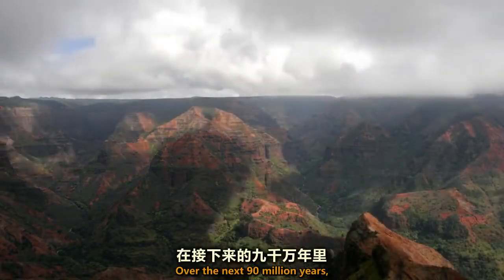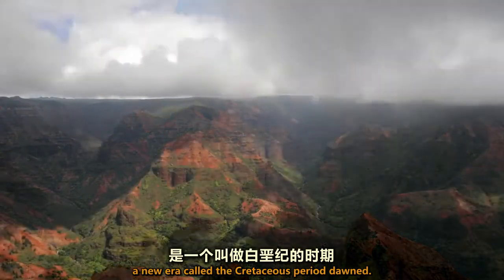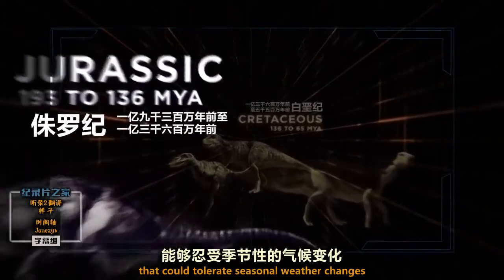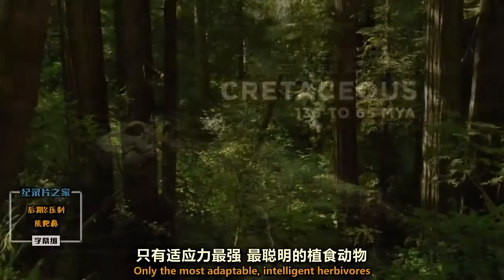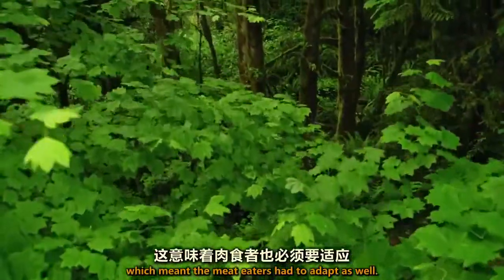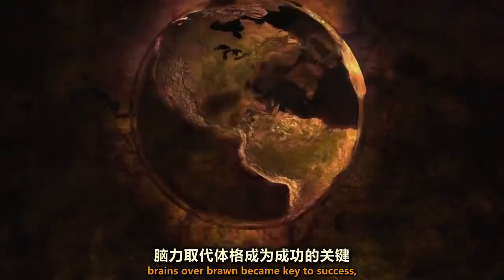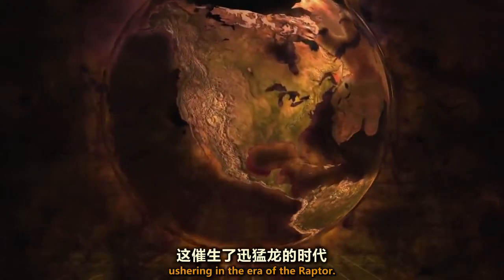Over the next 90 million years, a new era called the Cretaceous period dawned. Broader leaf plants that could tolerate seasonal weather changes covered the land. Only the most adaptable, intelligent herbivores were able to adjust, which meant the meat-eaters had to adapt as well. For the first time, brains over brawn became key to success, ushering in the era of the raptor.